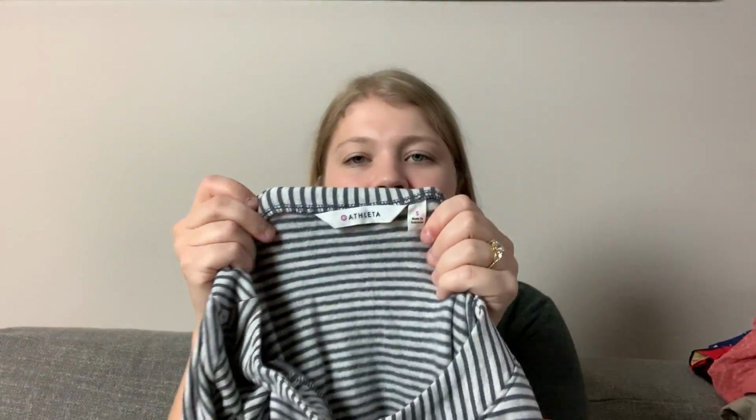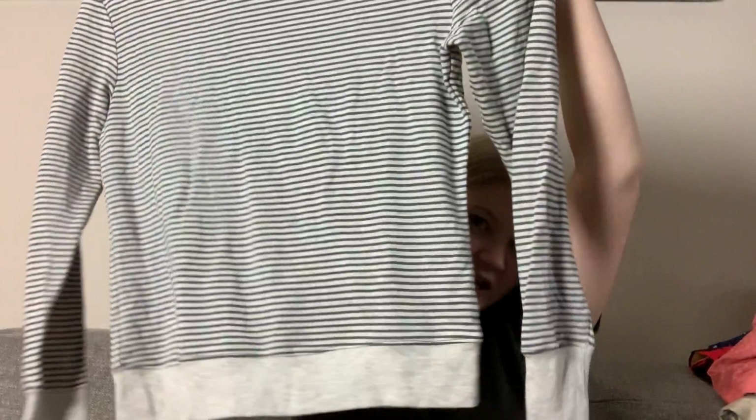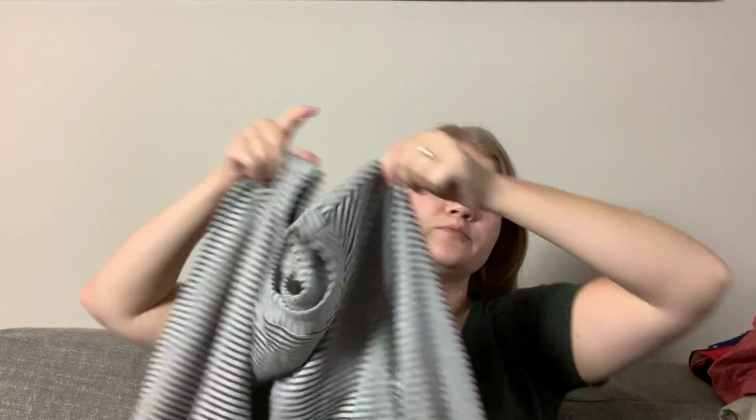This is an Athleta top, and it's just a plain sweatshirt, but pretty cute. Probably sell for $20, $25.